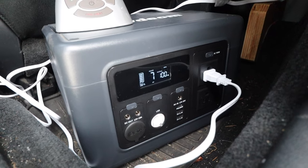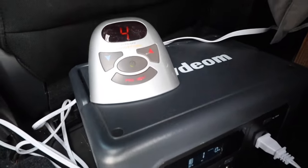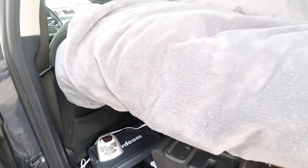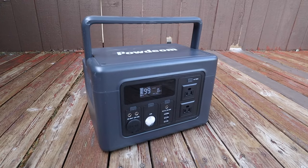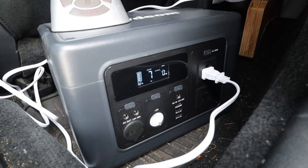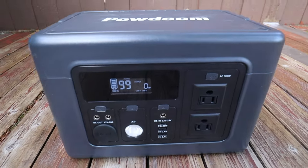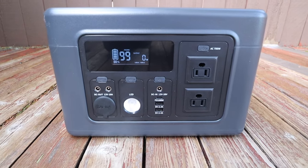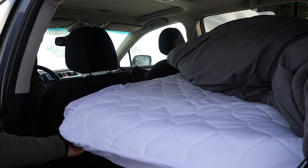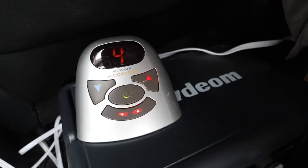And my second new addition to my winter car camping setup is the way I power my new awesome heated mattress pad. I now have a portable power station, the Powdeom EN700 portable power station. I've been wanting one of these for a long time. This portable power station is super convenient for car camping and provides 700 watt AC output. Since my new heated mattress pad is 130 watts, the Powdeom EN700 portable power station can power it for several hours.